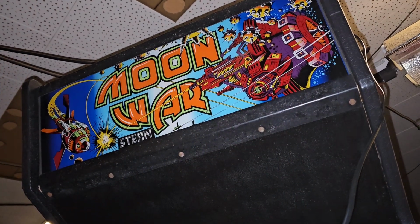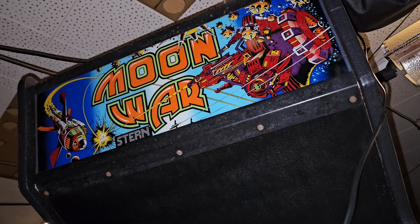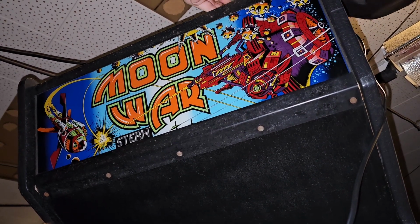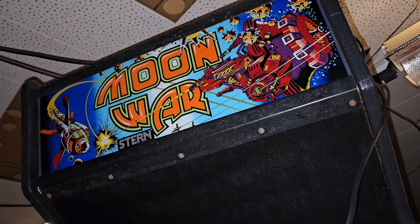Okay, so now what I want to do is take this marquee out and look inside where the fluorescent bulb is. It's got 1, 2, 3, 4, 5 Phillips screws. Oh yeah, these are in there pretty good. You can tell these haven't been removed in ages. Let's get this crap out.